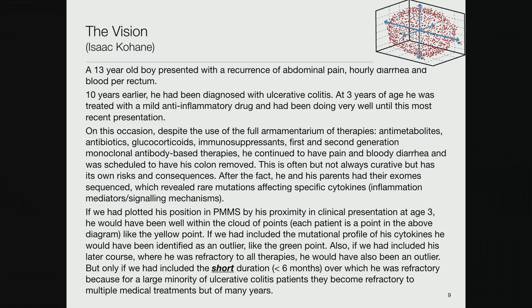So this is what's called a sick puppy. It's a kid who is not doing well. They started life at age 3 with ulcerative colitis, which was well controlled by the kinds of medications that they normally give people with that disease. And then all of a sudden, 10 years later, he breaks out with this horrible abdominal pain and diarrhea and blood in his stool. They try a bunch of stuff that they think ought to work, and it doesn't work.